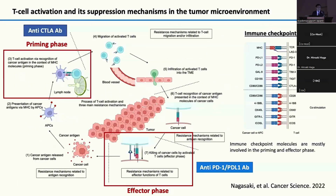So let's look at T-cell activation and its suppression mechanism in the tumor microenvironment. Now we have two kinds of ICIs, anti-PD-1 or anti-PD-L1 and anti-CTLA-4 antibody. As you know, anti-PD-1 or PD-L1 acts in the effector phase, and anti-CTLA-4 antibody affects the priming phase, which means recruiting T cells to the tumor microenvironment. Also, we already know about other immune checkpoint molecules.